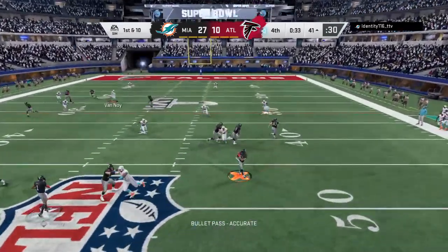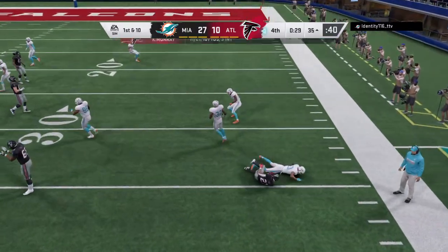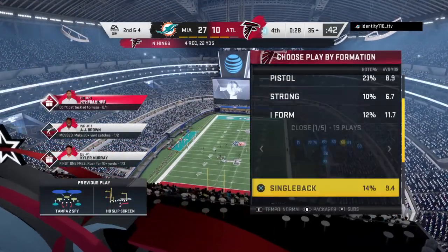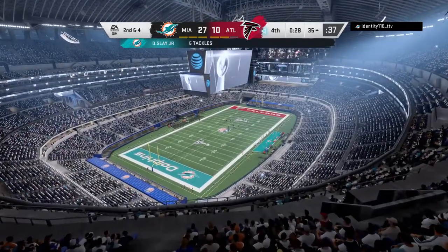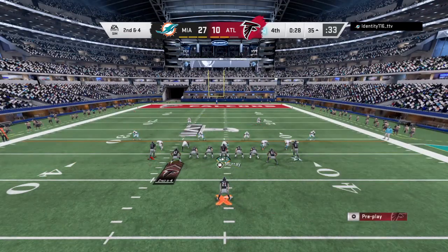Here's Murray as he sets to throw it. They'll try and set up the screen to Hines. A nice little screen. They get six on first down. Now the Falcons going to use one of their timeouts as they stop it with 28 seconds to go in this football game. 6 yards was the pickup on the last completion, so here's second and four.